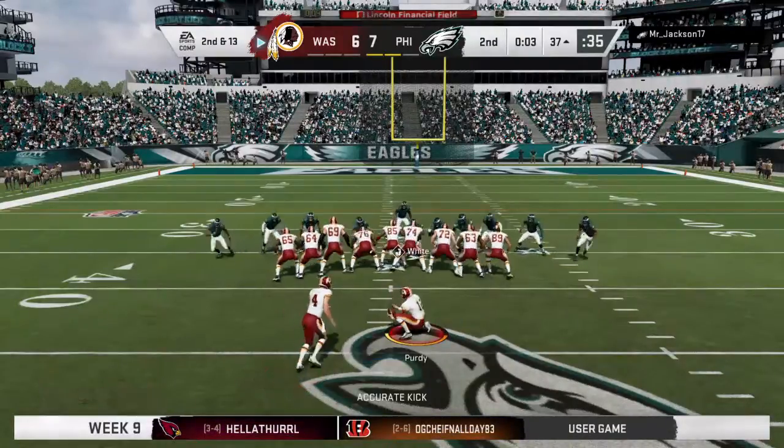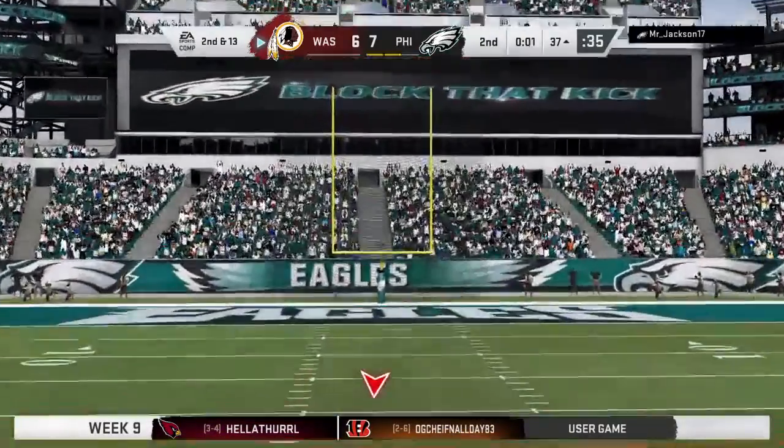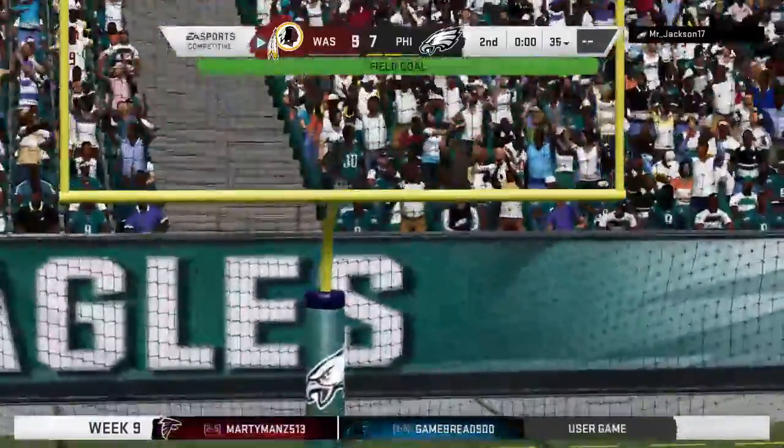This from 54 yards away. And this will split the uprights. It's right down the middle. So we have reached halftime here in a tight 2-point contest.